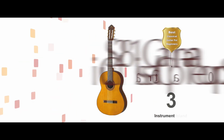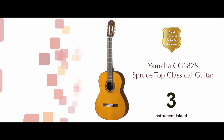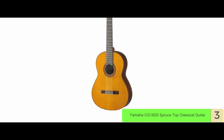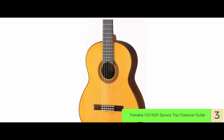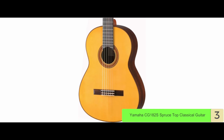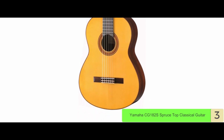Next we have best classical guitar for beginners, Yamaha CG182S spruce top classical guitar. With the European solid spruce top, this guitar is highly recommended for rhythmic chording and finger picking. The beautifully balanced tones have a slight emphasis on the mid-range, bringing out the deep tones of nylon-stringed instruments. There is also some crisp sustain and crystal clarity that simply make it stand out from the crowd.